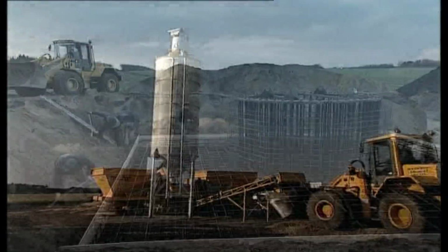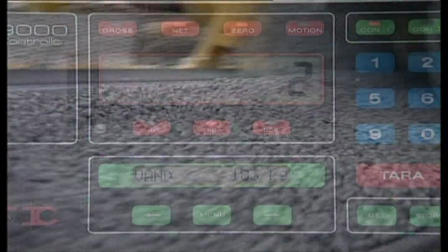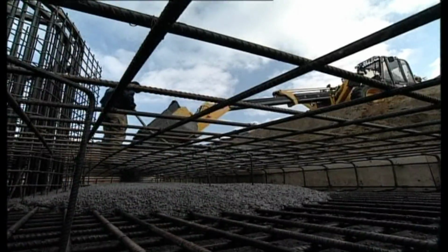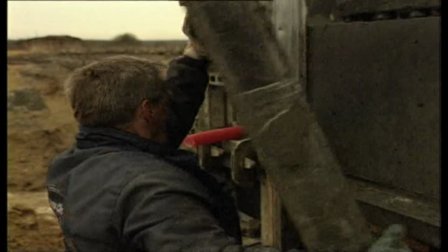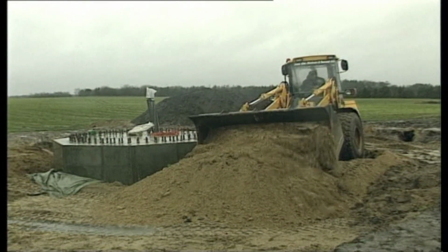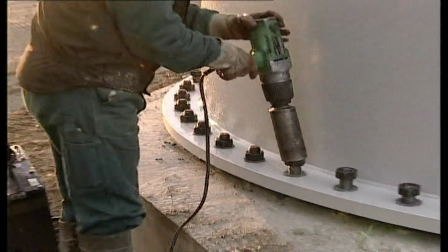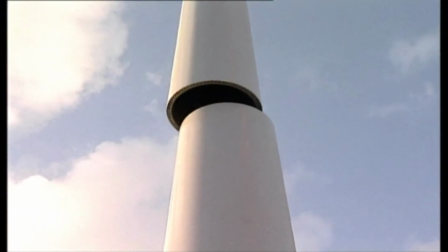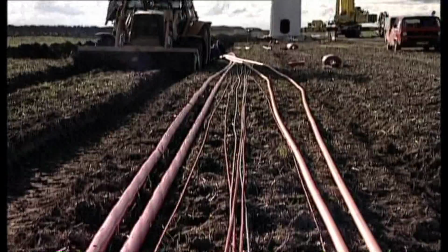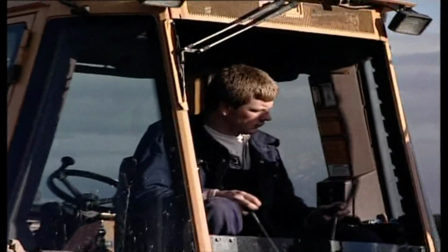There is a wind pressure which corresponds to a weight of 20 tons at the top of a 50-meter tower. 1 meter above the ground, the force is 1,000 tons. This requires a strong and heavy foundation. When the electricity cables are buried, a phone cable to the wind turbine computer is also installed.